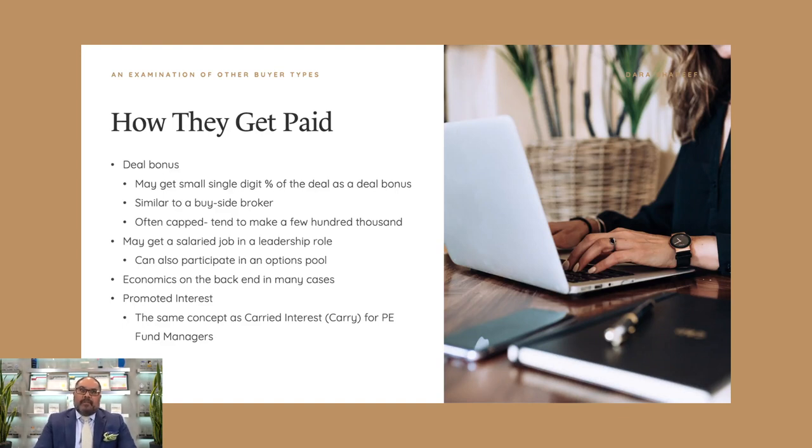They get a success fee. It's almost like an introductory fee. They're making an introduction and they walk away. But there is a cap. There's only so much value there that the actual buyer is willing to pay.